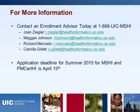Another question is, is there a certification after the program? So with the postmaster certificate, you won't earn a certification. You'll actually earn the postmaster certificate.